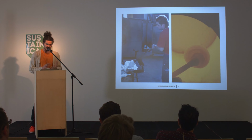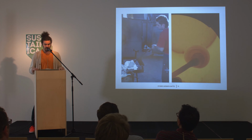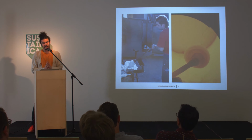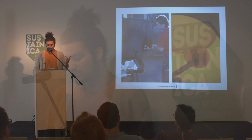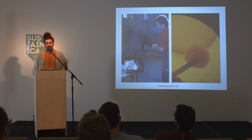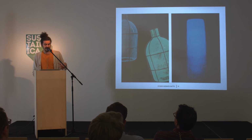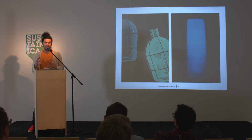So we tried to add this mineral to the glass while it was blown. And we used this technique called incamiciatura. So we trap the pigment into two layers of glass. So the idea was really to create a lamp that would recycle its own light. So this is the kind of effect overnight. You keep the lights on for the evening hours, but when you switch the light off, the glass is charged and keeps glowing for a certain amount of hours.